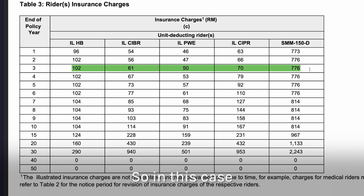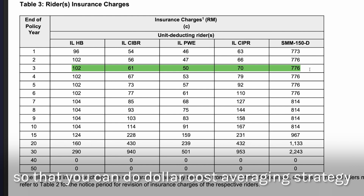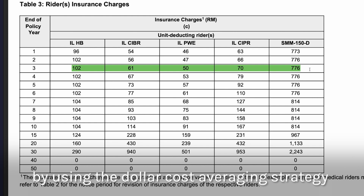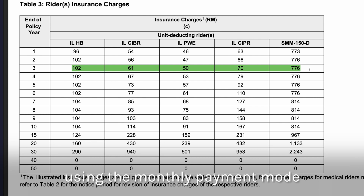So in this case, when you pay premium, it is also a good idea to pay monthly so that you can do a dollar cost averaging strategy, right? When the fund is not doing well, you are buying more units. When the fund is doing well and the price goes up, you are getting fewer units. So you buy more units at a lower price. That's what I mean by using the dollar cost averaging strategy. So the best payment mode for an investment policy is actually the monthly payment mode.